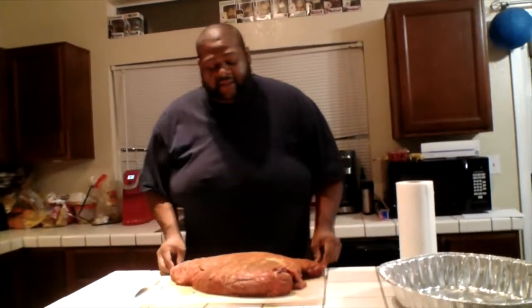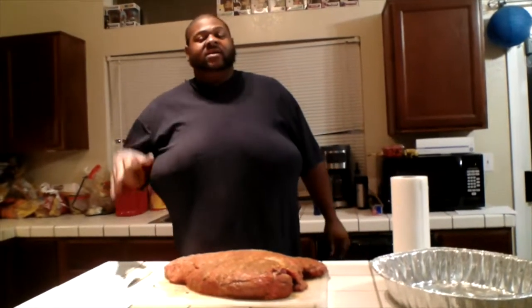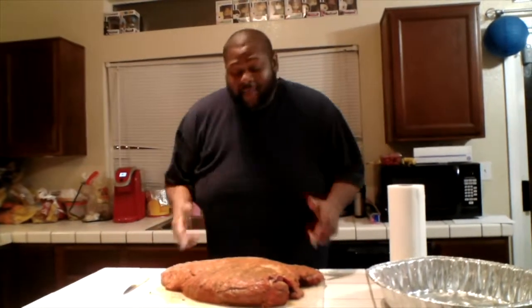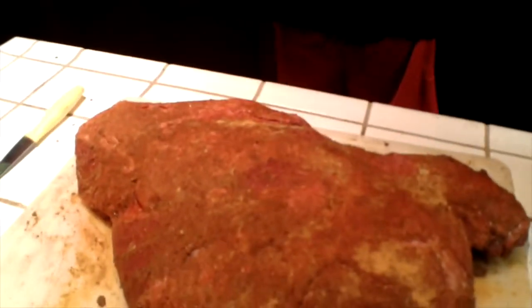Now, with this being beef, you want to let it sit out just a little bit to get to room temperature before you throw it on the smoker. So I'm going to let it sit out maybe close to 45 minutes to an hour, because I might forget and fall asleep and it'd be sitting here all night. So I'm going to let this sit here and rest. Take a look at this. Come on, bring it here closer. Take a look at this big, nice, beautiful piece of meat right there.